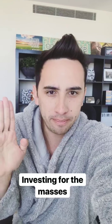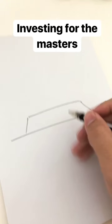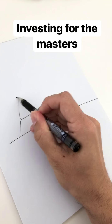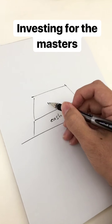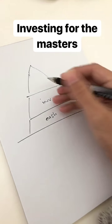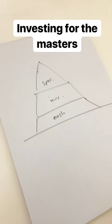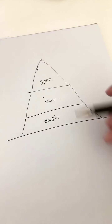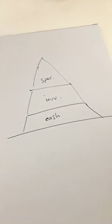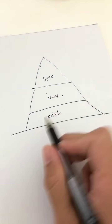That's dumb. Here's how the masses invest. This is the ground. This is their cash and liquidity. Then they build an unleveraged investment portfolio on top of that, and then they get into their speculative dealings. Ideally, the whole thing's liquid, but if you are going to go into things like real estate, that's up here. You wait for up here before you go and leverage yourself out. You wait until you have a big cash kitty, a big foundation of liquid investments in cash.